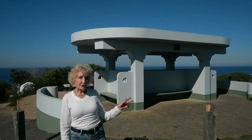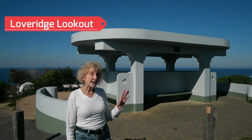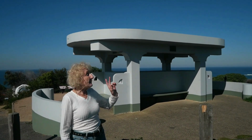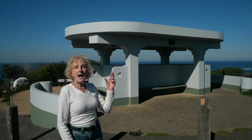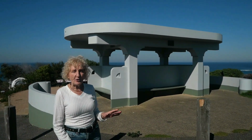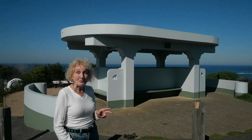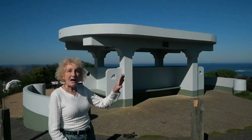This is the Anglesea Lookout, also known as the Loveridge Lookout, because here was the favourite spot for James Loveridge to watch out over Bass Strait. This was built by his wife Bertha in 1938 after James died. To be honest, it's not the greatest spot because there's all this bush and trees grown here, so it blocks the view. But I would imagine way back in 1938 that wasn't there.